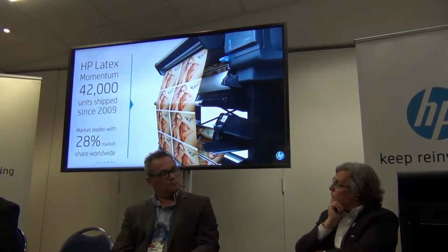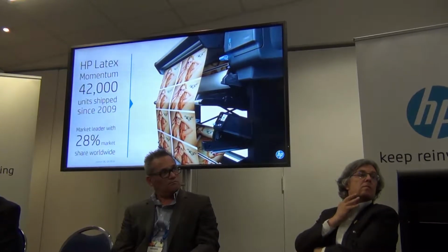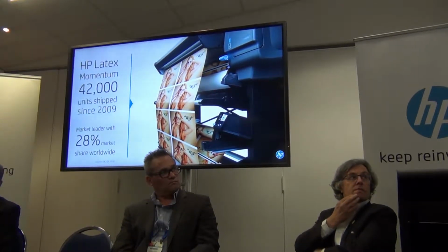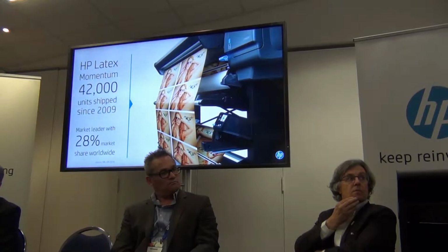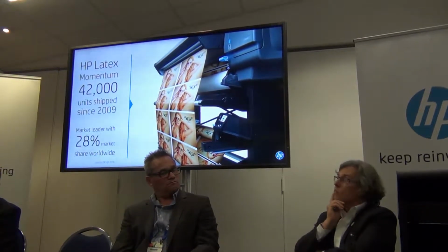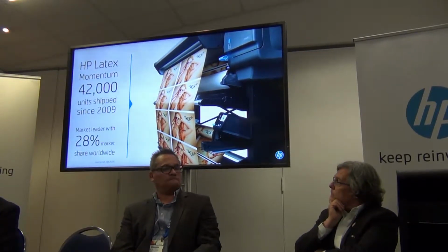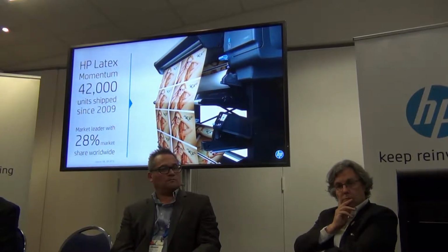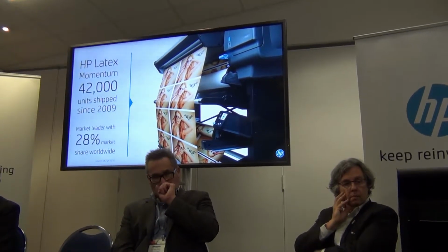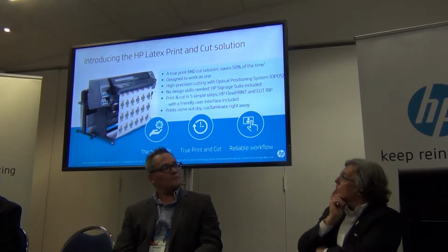On that point, it's also announcing that we've now sold over 42,000 latex devices worldwide, and that's since 2009. So the market share worldwide is 28%, and in fact in Australia and New Zealand it's actually much higher than that if we look at our first quarter. So latex is really seen as the benchmark in the market for quality and importantly sustainability. And I'm going fairly quickly because I'm conscious of time.